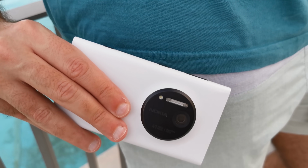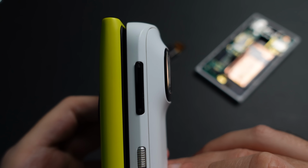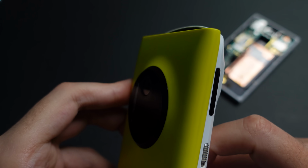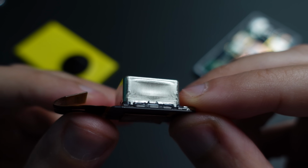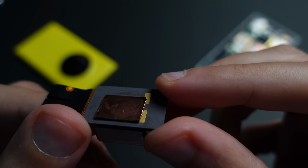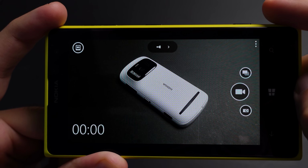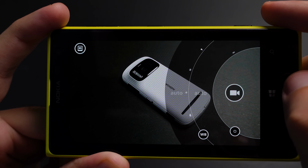Now, if you think the 41 megapixel camera on the back of the 1020 was nothing other than a repackaged 41 megapixel sensor taken from the 808 PureView, you couldn't actually be more wrong. This was a completely new and evolved sensor, and here are the 5 changes compared to the one found on the 808. Physically, it's slightly smaller, to reduce the size of the camera bump. It added optical image stabilization, which meant far superior low-light capabilities and much more stable video.